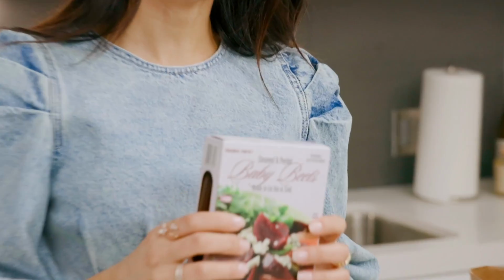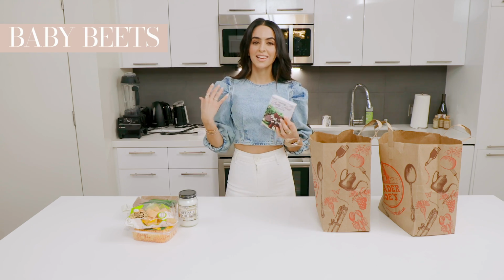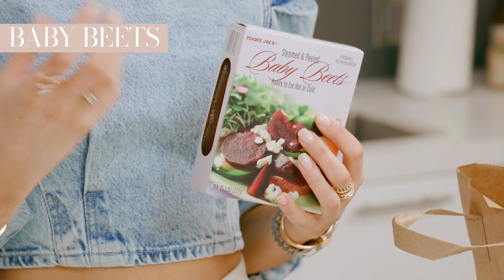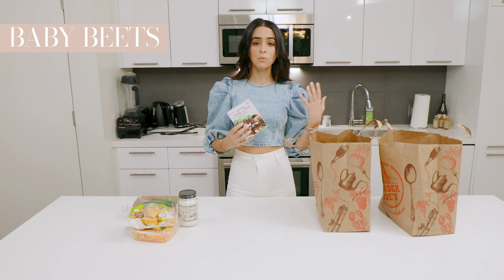This is one of my favorites. I love beets so much. I love buying them at the farmer's market. I usually take them whole and bake them, and then I slice them after so that it's not too messy, and then I'll eat them cold, I'll eat them warm.